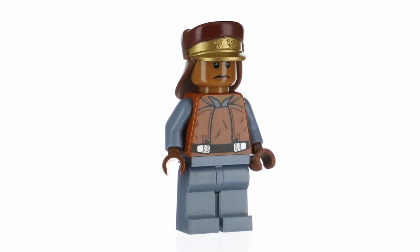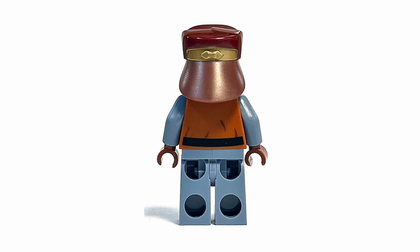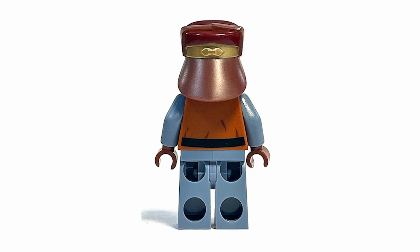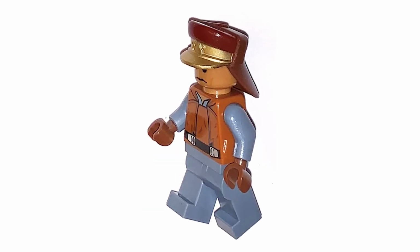I've always been fascinated by Captain Panaka, and the main reason for that might be his dope-looking hat. I know that sounds really silly, but look at it, it's such a fun shape, and LEGO nailed it with their mold. The rest of the printing is great, making an incredibly accurate Captain Panaka minifigure.